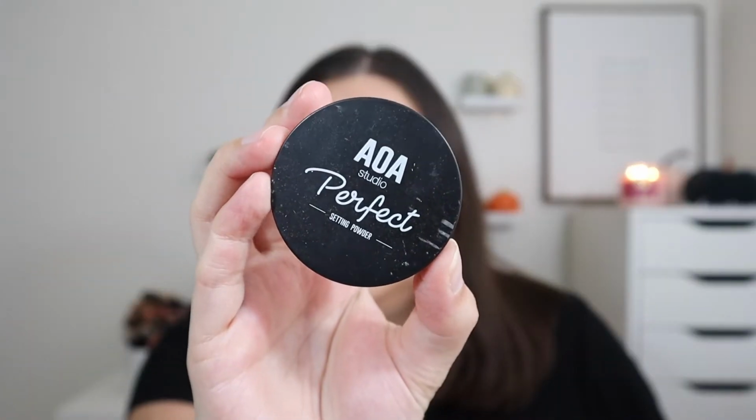The other powders that I wanted to mention are pressed powders. So actually, no, I have one more loose powder, and this has been my baby recently. I kind of mentioned it in my last Get Ready With Me because I've just been so obsessed with this powder and it's beautiful underneath the eyes. I think it's even replaced my Essence Banana Powder, which I never thought would happen for underneath the eyes. And that is the AOA Studio Perfect Setting Powder, and I have it in the brightening shade.